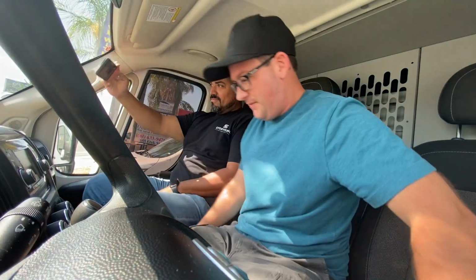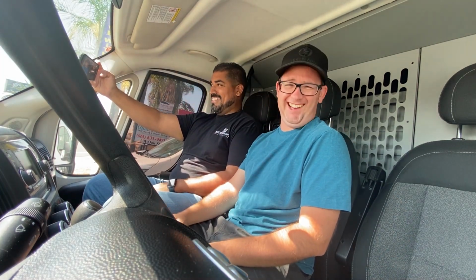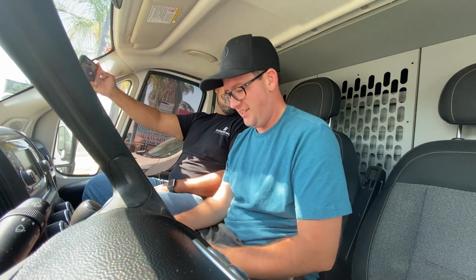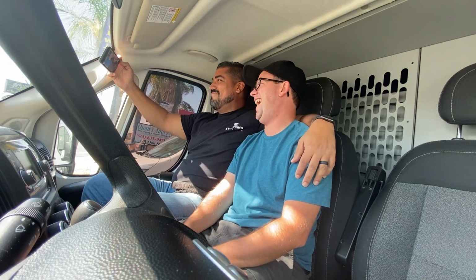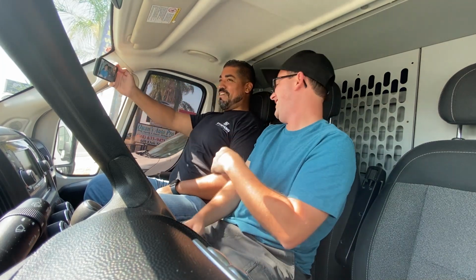Let's see how comfy this middle seat is. Got a bench seat in here. Oh, that's cozy. That's kind of awkward. I sit on the edge of this seat. You can. I can't. That's not comfortable. Wow, that's gonna hurt. Okay, so I have to sit like this. It's not made to have us in here. That's actually more comfortable. My shoulder's not going like.